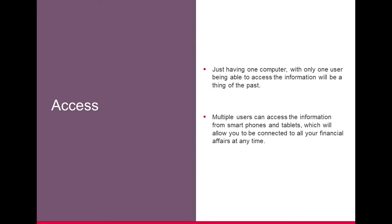Access. Just having one computer with only one user will become a thing of the past. This allows other family members to be involved. More than one person can have access to the data at any one time. Your accountant can also have access. So whilst you're working on your data, you can give your accountant a call and they'll be able to log into the live data and talk you through any adjustments required. Multiple users can access the information from smartphones and tablets, which will allow you to be connected to all your financial affairs at any time.